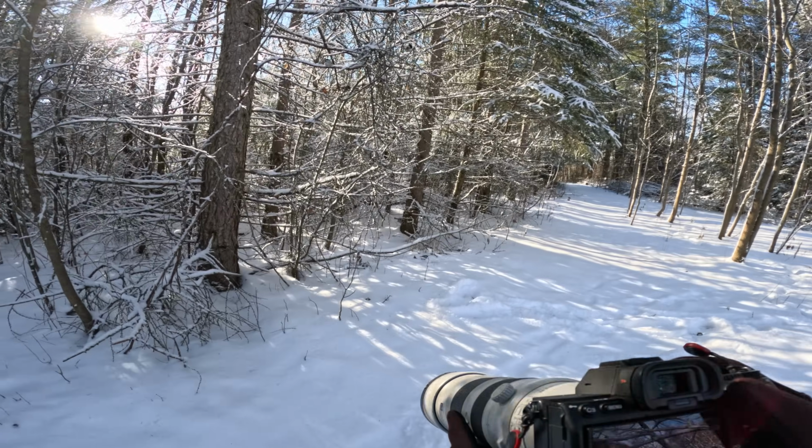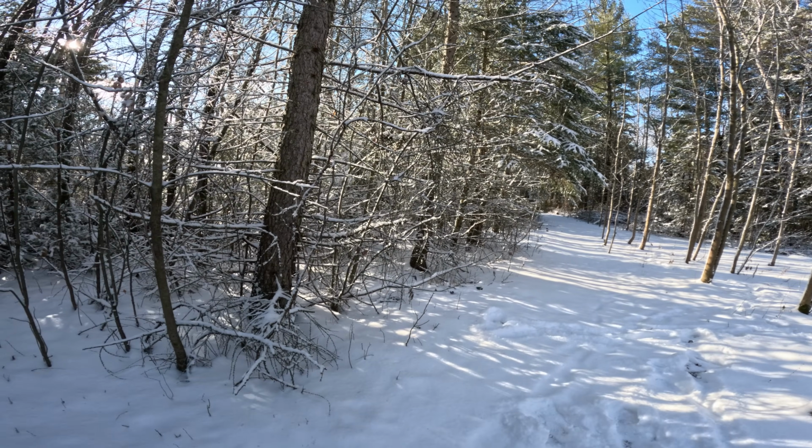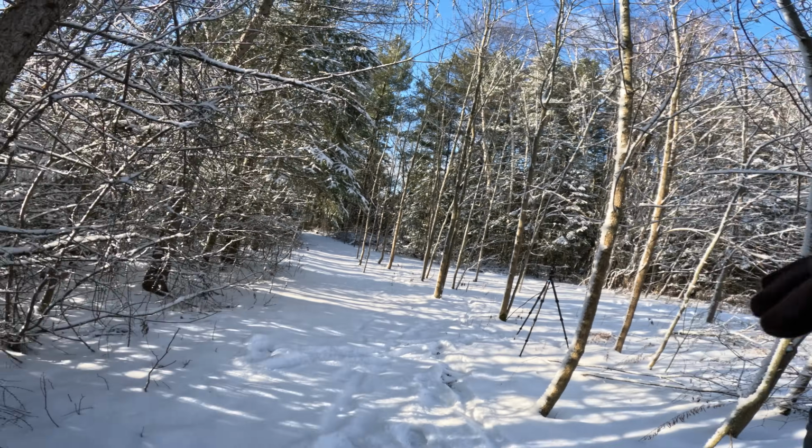Yeah, so the problem is they're sitting in the shade. So I'm getting the backlit background and the chickadees are really dark. So I think I am gonna need to move my focus over to this side and have the light shining onto the chickadees.